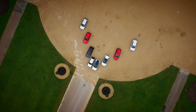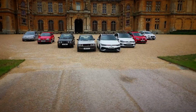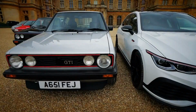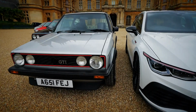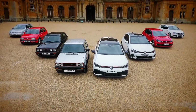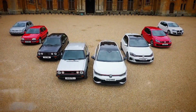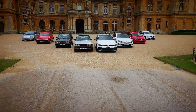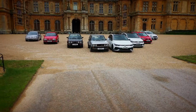Over the last 5 very different decades, one car from Volkswagen has remained a constant. It is the original hot hatchback, and incredibly, there are now 8 different generations to choose from. So, in all its glory, and maybe some of the bad bits as well, I give you the Golf GTI.